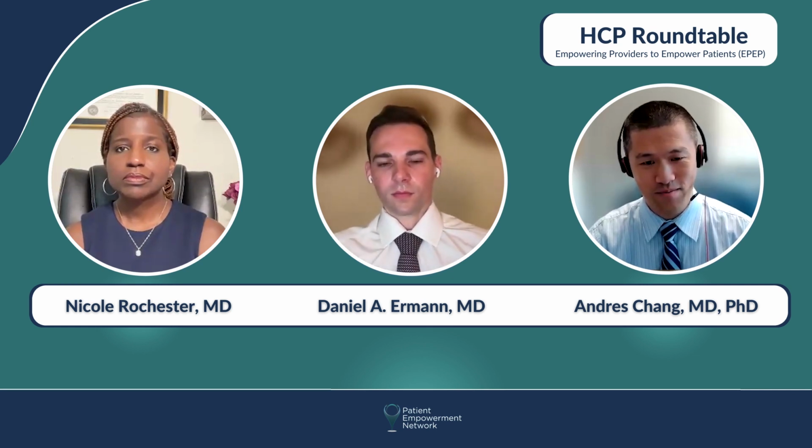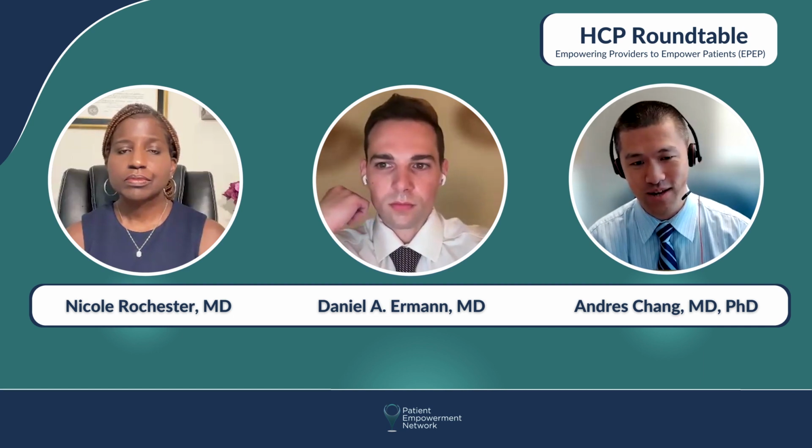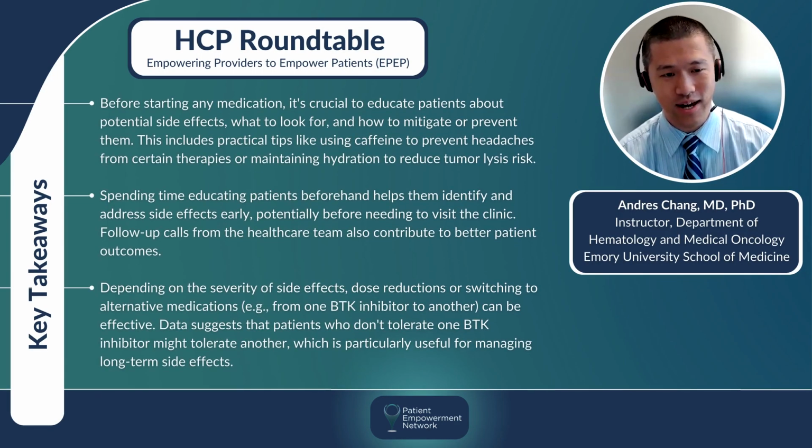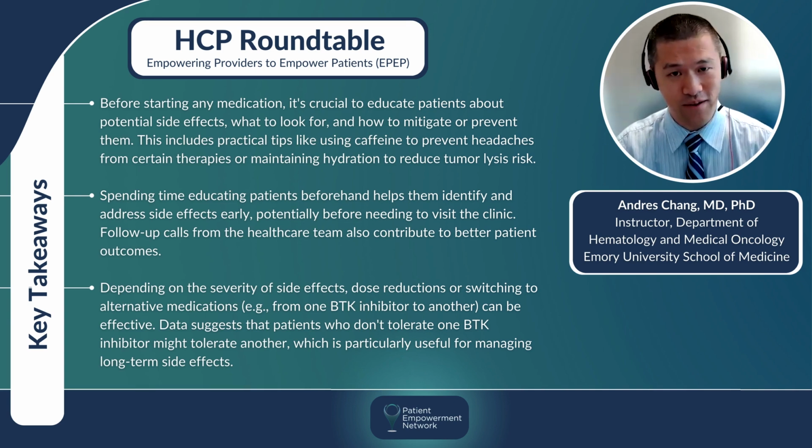Yeah, so first of all, I agree with Dr. Ermann that trying to mitigate side effects and oftentimes following the package insert is really helpful. One of the things that I want to add though is I do spend quite a bit of time before starting any medication educating patients and trying to teach them about what potential side effects, what to look for, and importantly, if there are mechanisms to mitigate or prevent those side effects. And these can be things such as taking caffeine to prevent acalabrutinib-induced headaches, for example, maintaining adequate fluid intake and hydration to minimize the risk of tumor lysis, and so forth.